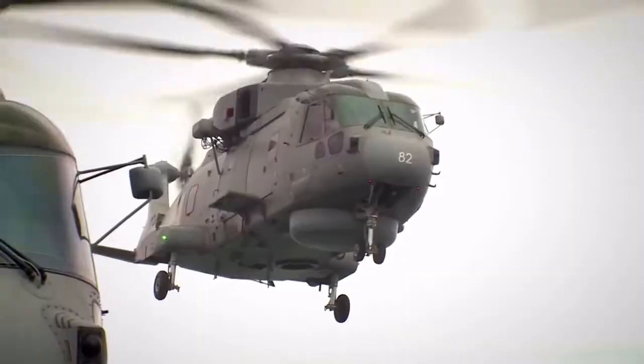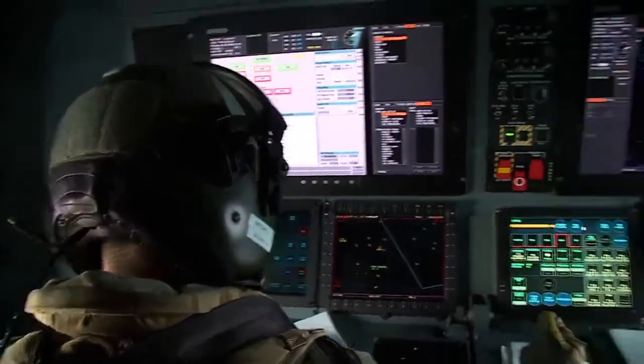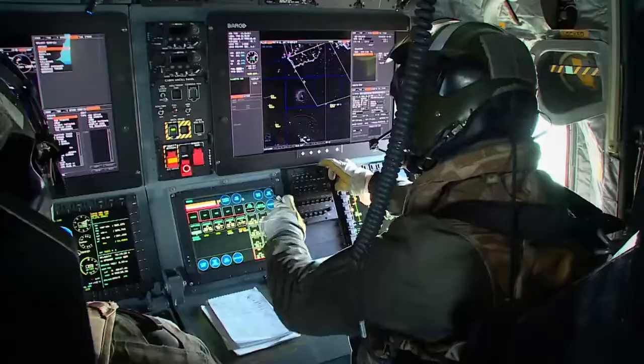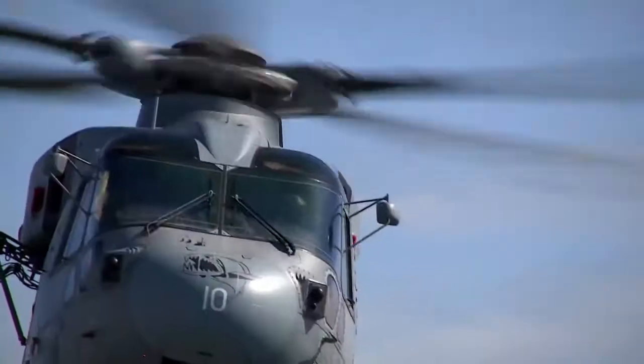For exercise Deep Blue, we've embarked 9 Merlin Mk2 helicopters. The Merlin Mk1 from the outside looks almost identical to the Merlin Mk2. The main differences are the interior, the avionics suite. All the sensors have been upgraded or altered, and the cockpit is all new. So it's cutting-edge technology.